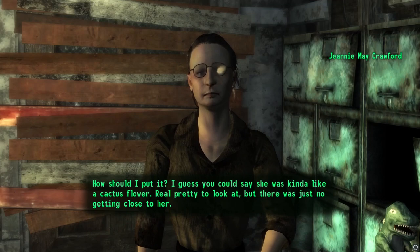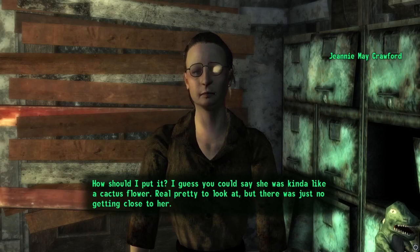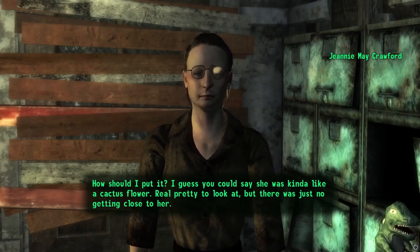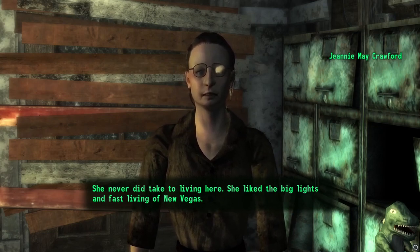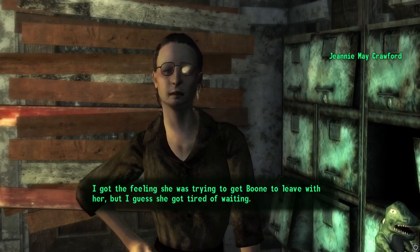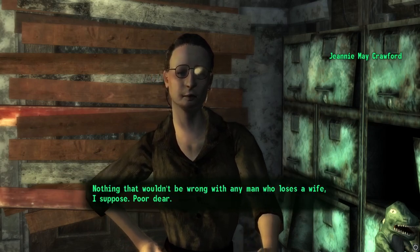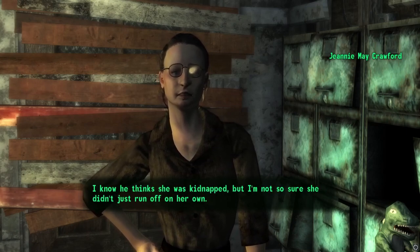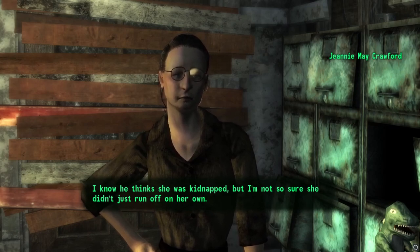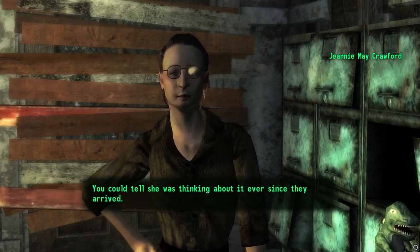How should I put it? I guess you could say she was kind of like a cactus flower. Real pretty to look at, but there was just no getting close to her. She never did take to living here. She liked the big lights and fast living of New Vegas. I got the feeling she was trying to get Boone to leave with her, but I guess she got tired of waiting. Nothing that wouldn't be wrong with any man who loses a wife, I suppose. Poor dear. I know he thinks she was kidnapped, but I'm not so sure she didn't just run off on her own. You could tell she was thinking about it ever since they arrived.